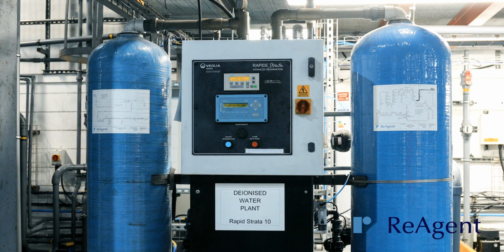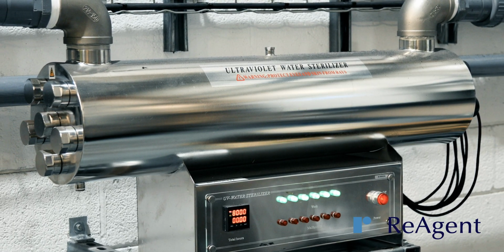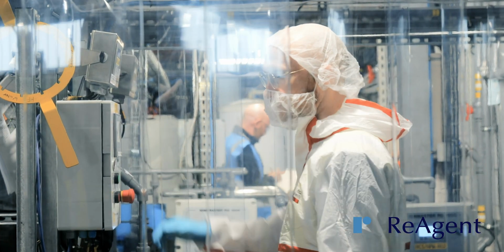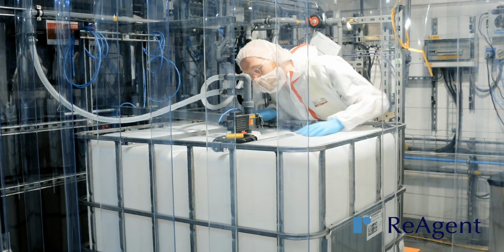The process begins with our deionized water, which is purified through twin-pass reverse osmosis and ultraviolet sterilisation, ensuring adherence to the stringent EP standards. EP water has very low impurity levels and meets rigorous specifications like conductivity under 5.1 microsiemens and nitrates less than 0.2 ppm. This makes it the grade of water you need for applications demanding high and consistent standards.